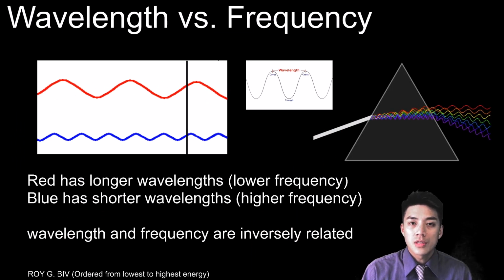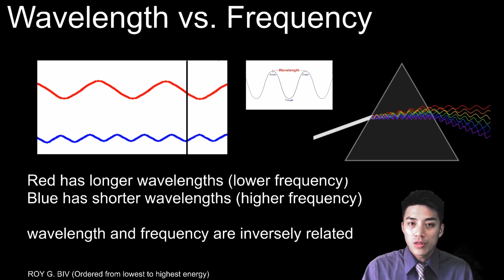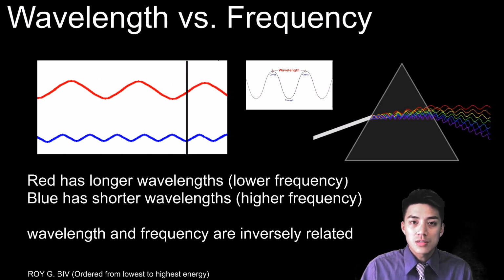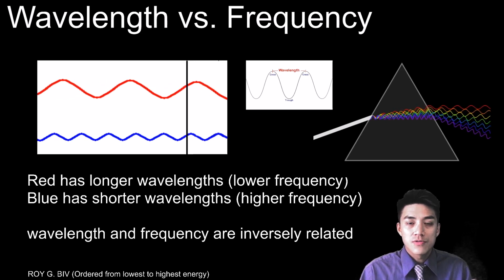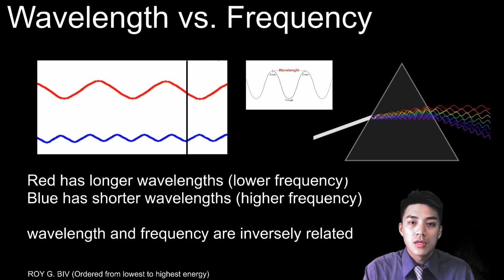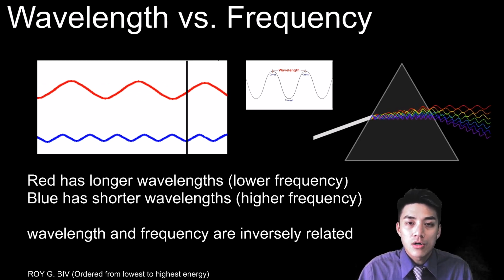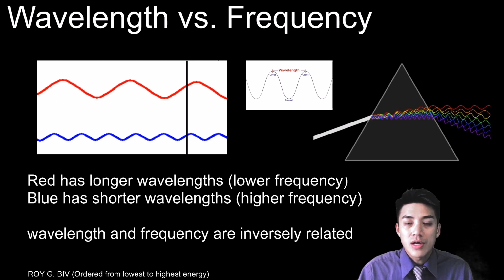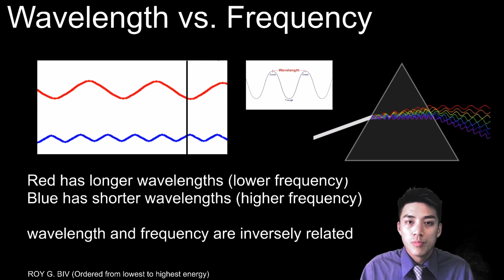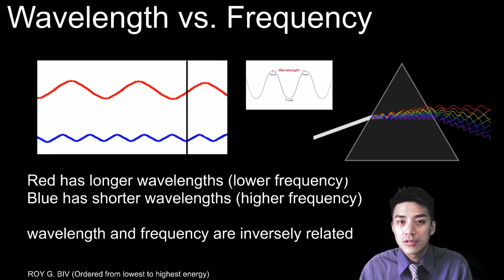You should probably understand that wavelength and frequency are inversely related, meaning if one of them gets bigger, the other one decreases. So as you can see in the illustration in the center, a wavelength is defined as the top of each wave from crest to crest. So if you were to compare red and blue light, red has longer wavelengths, but it also has lower energy or lower frequency. Meanwhile, blue has shorter wavelengths, but higher frequency or higher energy.